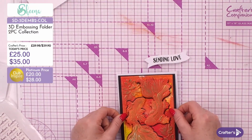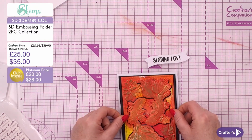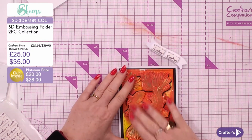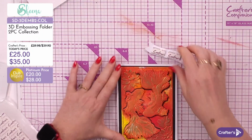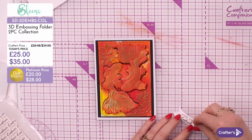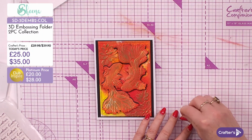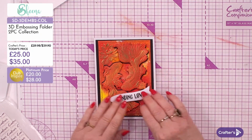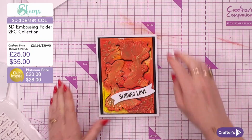Yeah, and actually it doesn't have to be black if you don't want something so dark. You could put mirror cardstock, which is always nice. Some white cardstock would look good as well. But actually just try different backgrounds that you can put them on. And then all we're going to do is put a sending love across the bottom there.